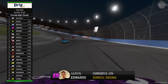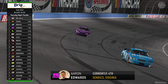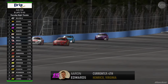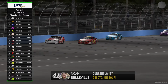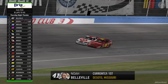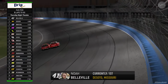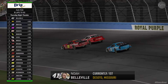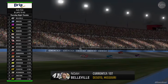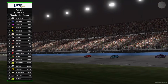Jacob Bradley is one of those drivers where when he comes and he wins in a season, you feel that he is inevitable. In season 11, look at this right here before we start talking about Aaron Edwards making his championship run. Matt Seeger to the inside of Noah Belleville. They touch again. They're leaning on each other. So good out of turn 3 into turn number 4. They will not let go. They continue to drag race. Seeger gets loose. No contact from the 10. Belleville now running away with the lead, and it's 4 laps to go.